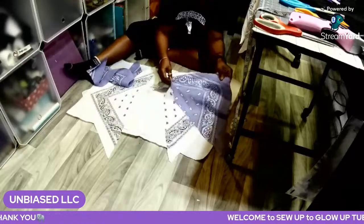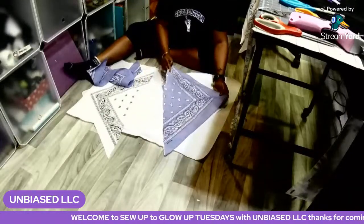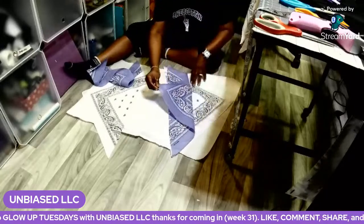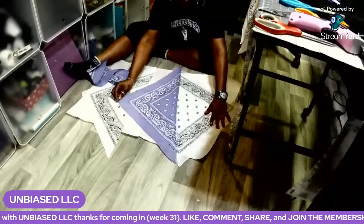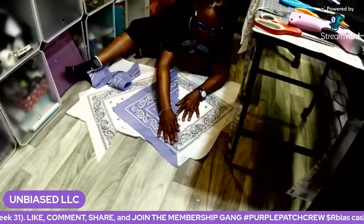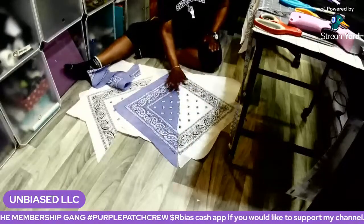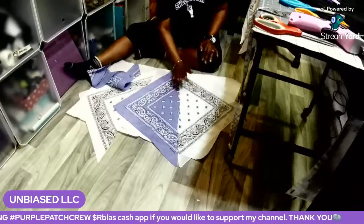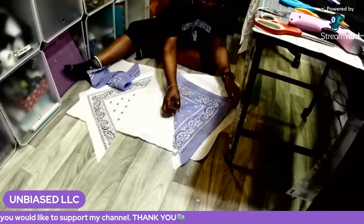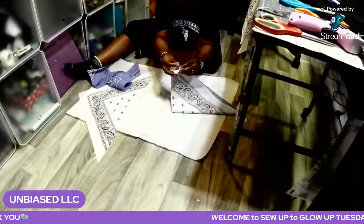I can turn this one, and this is what this one is going to look like once I sew this together. Watch this when I open it up. These two will be side by side, just like that. This is what this is going to look like. Can y'all see that? That's what it's going to look like on my skirt, okay? So I'm going to keep these two together, and I'm going to pin them on each end just so that they stay together.